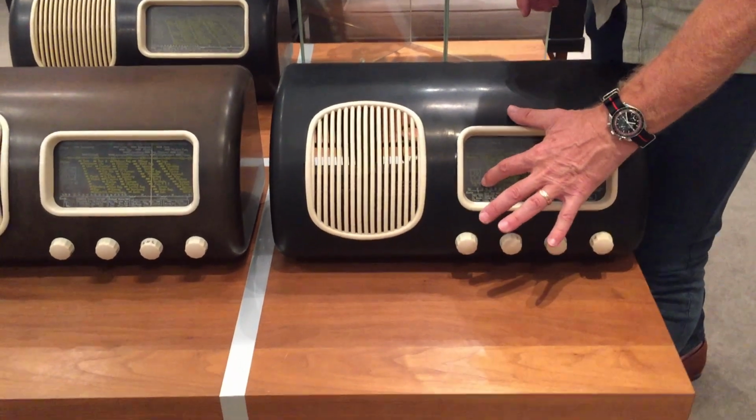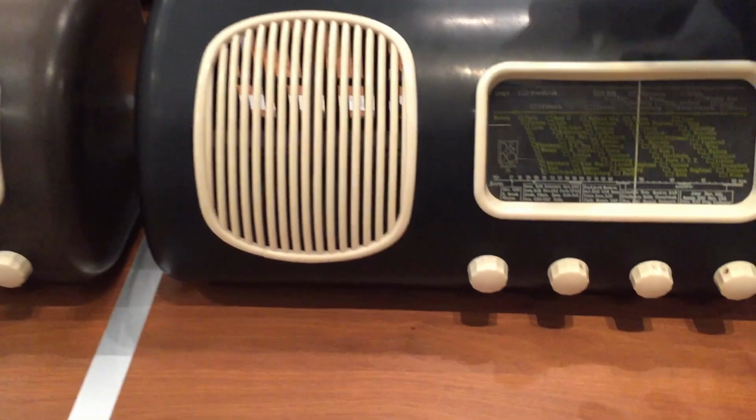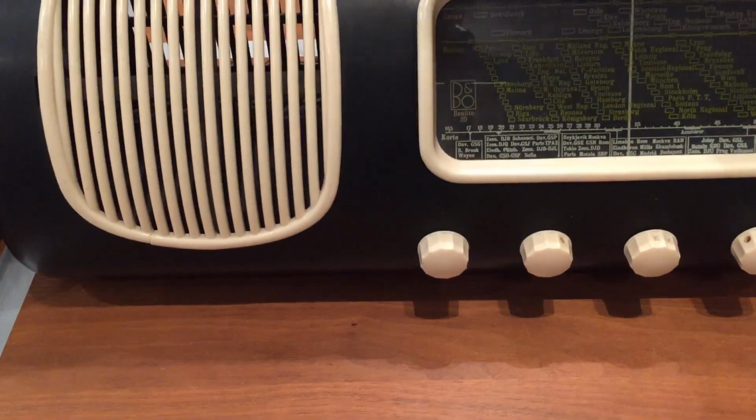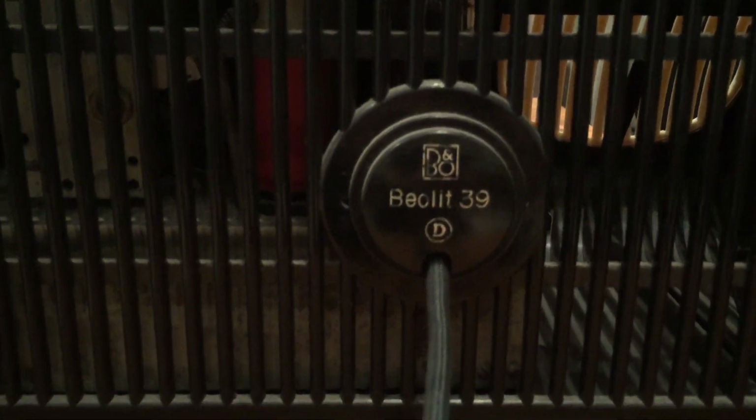So in error, the Scalas were printed with Beolite. But if I turn one of these round, in fact I'll turn this one round, then you will see when they moulded the casing, it was actually Beolit, without the E. Wow.